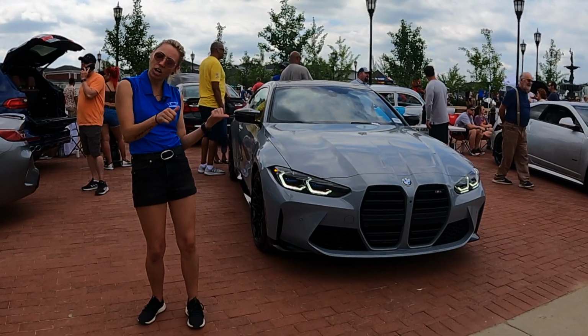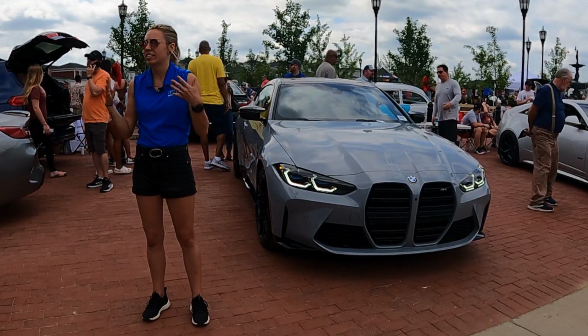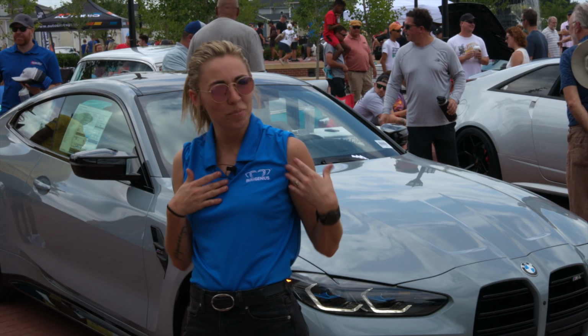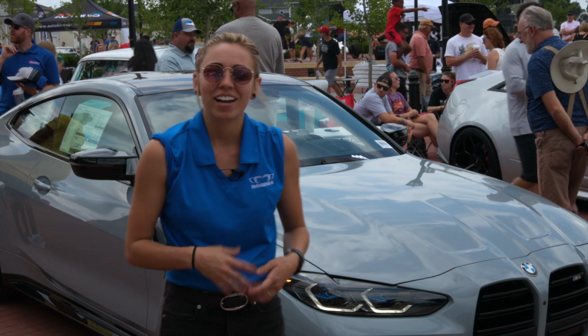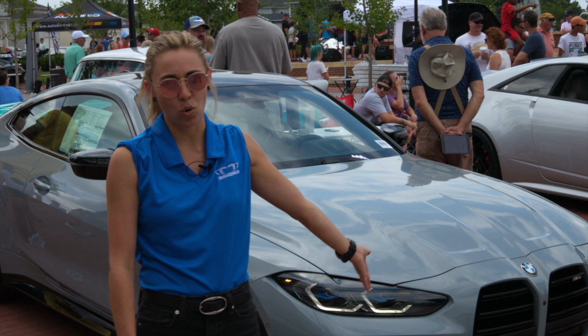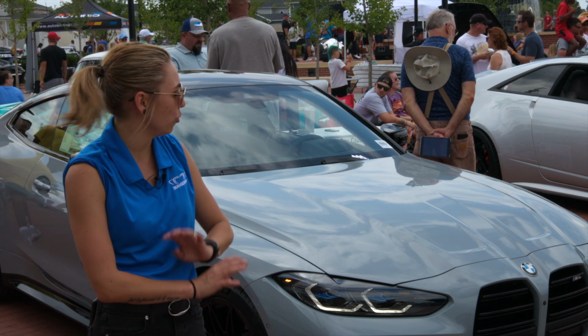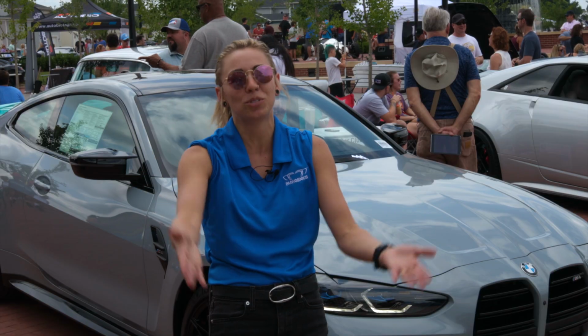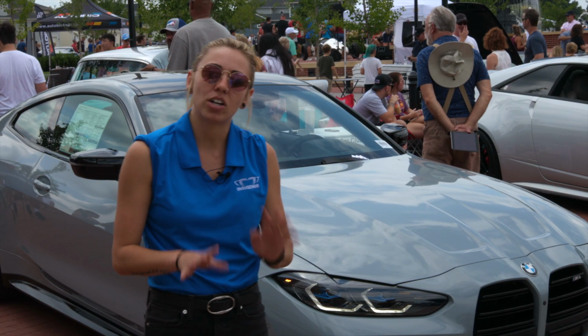Today we're at Cars in the Commons, and this is in Louisville, Kentucky. When I'm not with GearHeadTour, I am a BMW Genius, otherwise product specialist. But what I'm going to show you today is this M4, okay? Brand new face, new facelift, very controversial, but I don't think it's that bad personally. Up to you to decide. Either way, I'm going to talk a little bit about it.